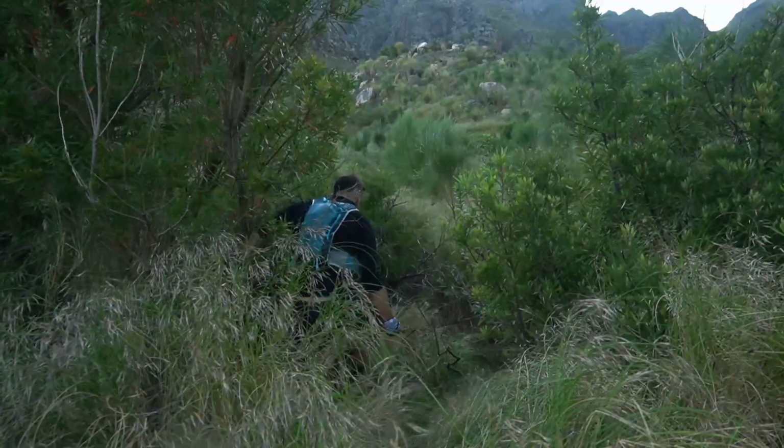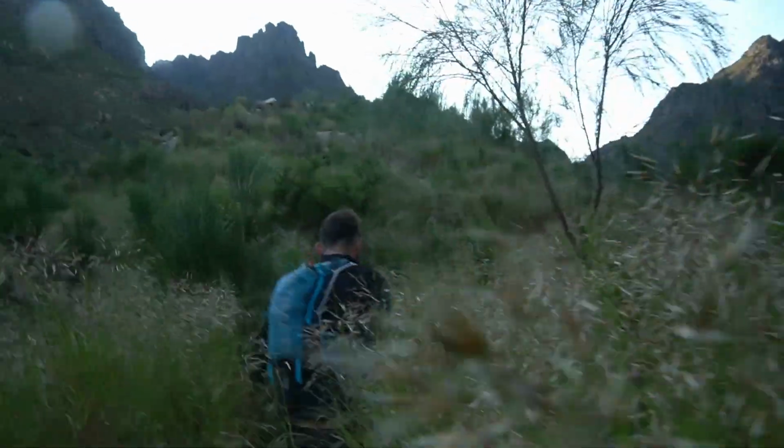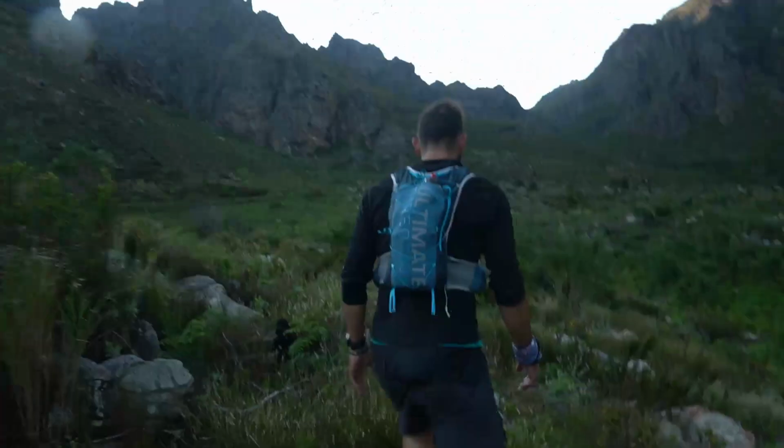Yeah, done about 6 kilometers on old jeep track and old trail, trotting and running around Berg River Dam. Now we've left the trail and our next target is called Forts Nek, which will be ascending. I've never been there.